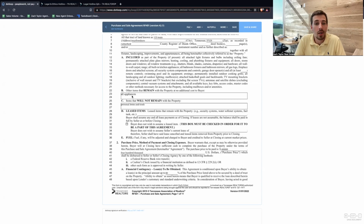We don't know. And also saying all appliances according to MLS, well, the MLS can be changed at any time. So in this binding agreement, we need to label what these appliances are. So all appliances, including but not limited to, or just put fridge, microwave, dishwasher, oven, if there's a washer dryer. So label everything clearly.